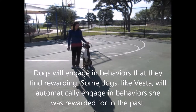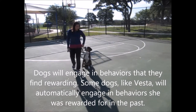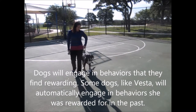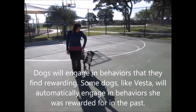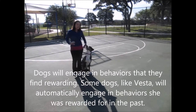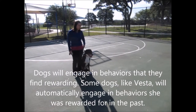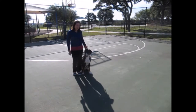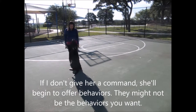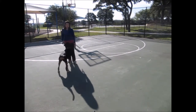Now, in both sports, some behaviors, like this auto sit, good girl, are automatic because the dog has been rewarded for giving or presenting this behavior over and over again without any commands from the handler. This front. So if I don't tell her anything, she's going to automatically default to behaviors that she's been rewarded for in the past before. Just like that.